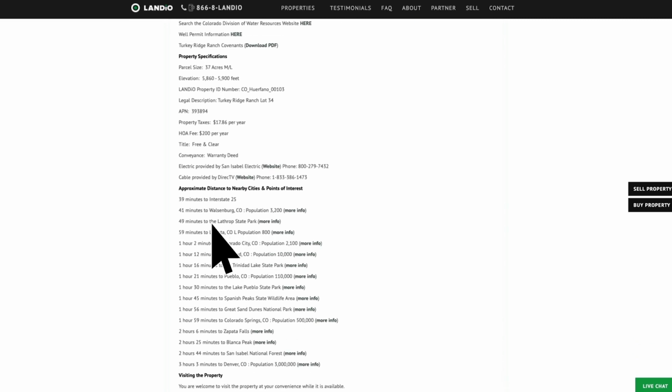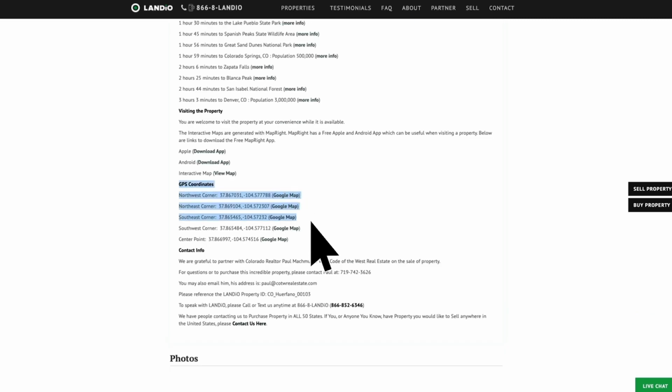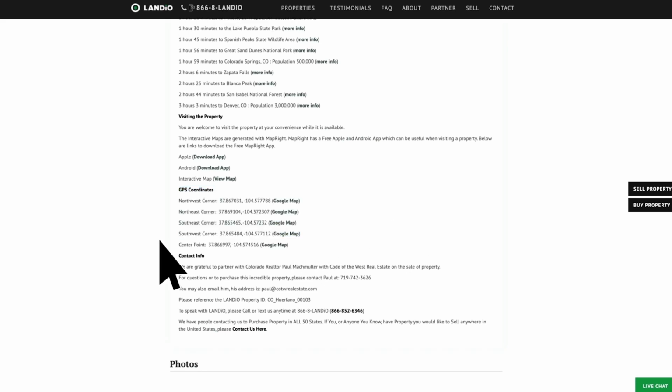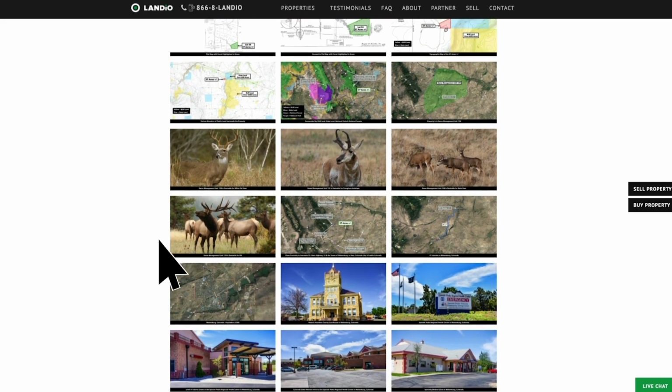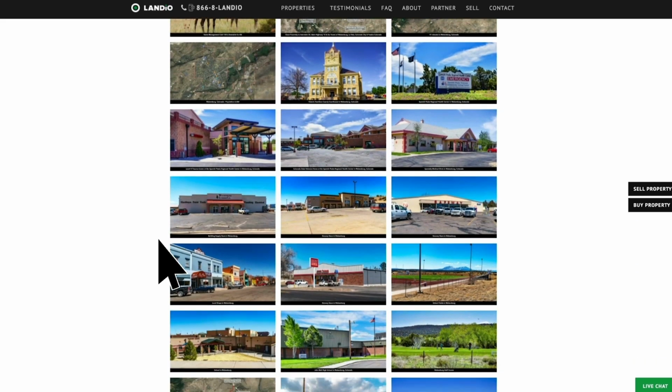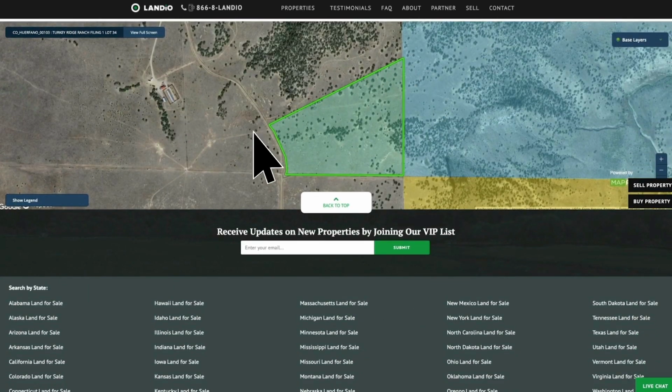Here we have the distances to nearby points of interest and links where you can find more information about those locations. Here we have the GPS coordinates, links to view those on a Google map. There are over 150 images of the property and the surrounding area. If the property is of interest, we highly recommend you take the time to look through all these images. They'll answer many questions that you have and even some you had not thought of. Then at the bottom of the page, we have this interactive map.